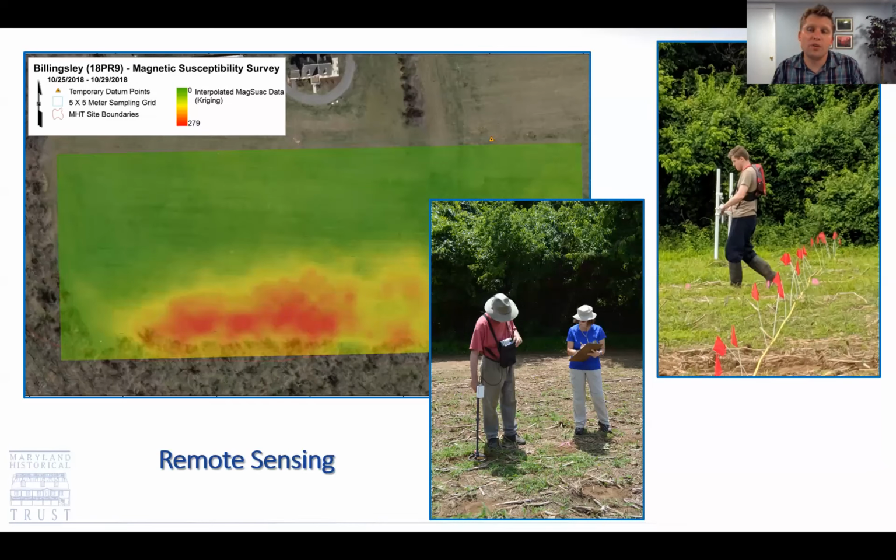If you see the gentleman in the pink/red shirt there with the hat on, he's using a piece of equipment called a magnetic susceptibility meter. Looks kind of like a metal detector. We do also have a metal detector that we use, but this is a little bit more sophisticated of a piece of equipment. That's a technique that essentially measures the magnetizability of the soil.